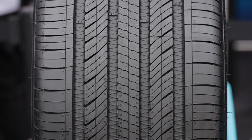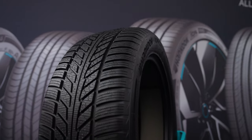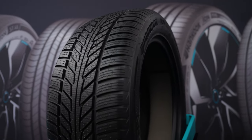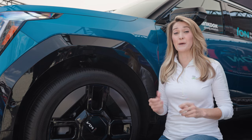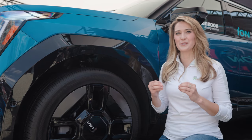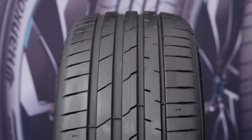OptiPitch technology in ion tires optimizes the number and size of tread blocks around the tire circumference to drastically reduce tire noise. The ion Evo AS's noise guard technology applied inside the grooves effectively reduces tread pattern noise during road contact by widening the groove's surface area.